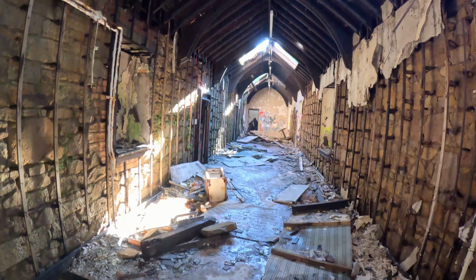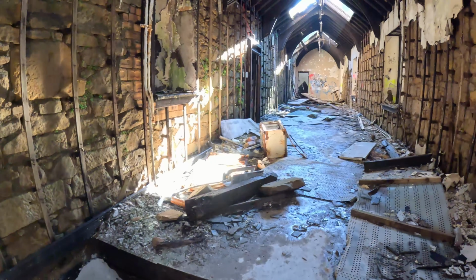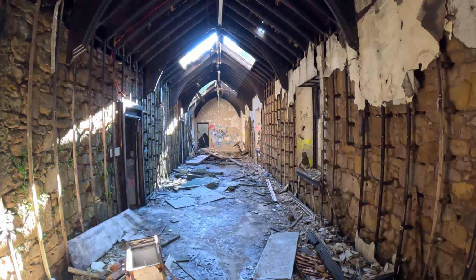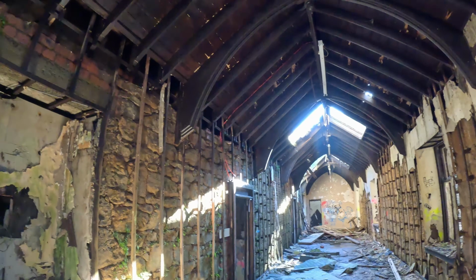I don't know when it was abandoned. Since found out it was abandoned in 2015. But in the early 2000s, it had a £6 million restoration plan approved. And this must have been possibly a chapel at some point, looking at the timber of the roof structure.